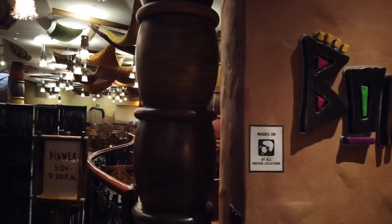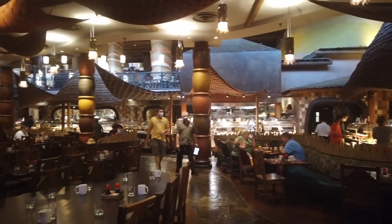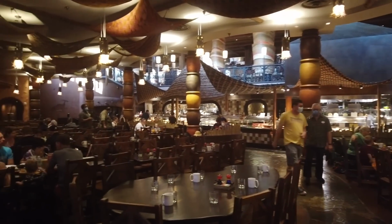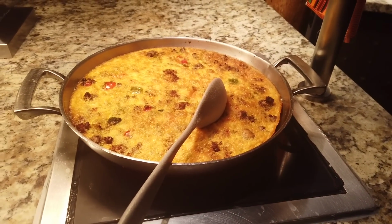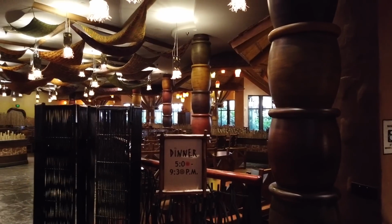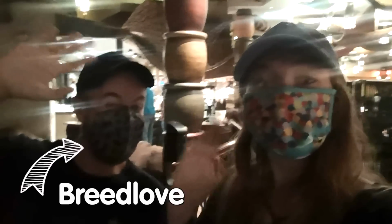This is Boma. Boma serves breakfast and dinner, and it is a buffet. Interestingly enough, it's actually the first buffet to return to Disney World since the parks reopened in 2020. It serves a lot of American favorites as well as some African dishes during those breakfast and dinner services. I actually went when it reopened last week with my pal Breedlove. It's a great spot for vegan eaters like Breedlove, so that's a pretty great thing.